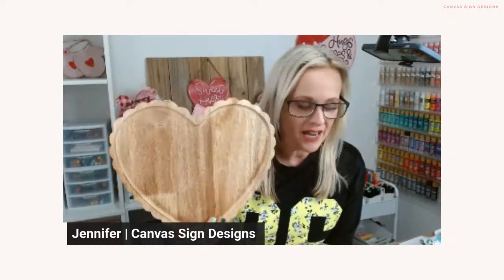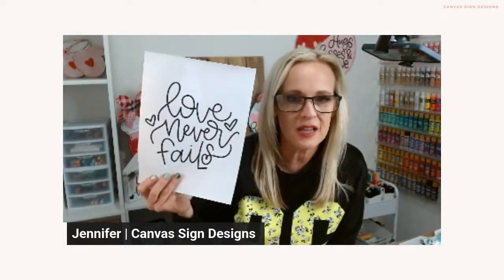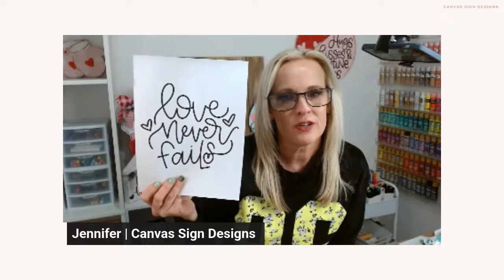So I'm gonna take a template here from the Happy Lettering Club. This is one of our templates from this month, and I just love it. And so I am going to hand letter that on this tray, and then I'm going to use this in my house for some Valentine's Day decor. So just trying to work on things that I want for my house, and hopefully it will inspire you to make some stuff for your house.